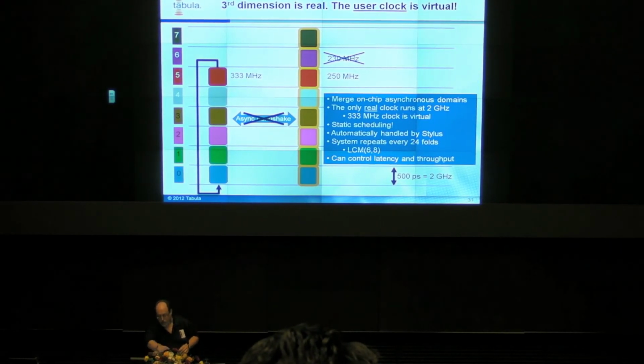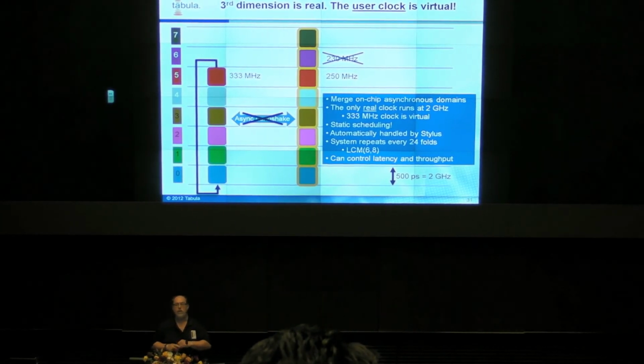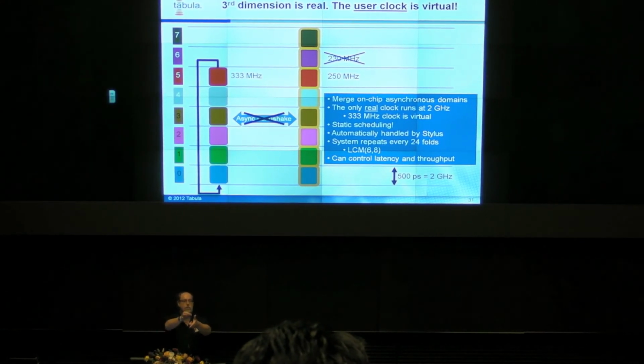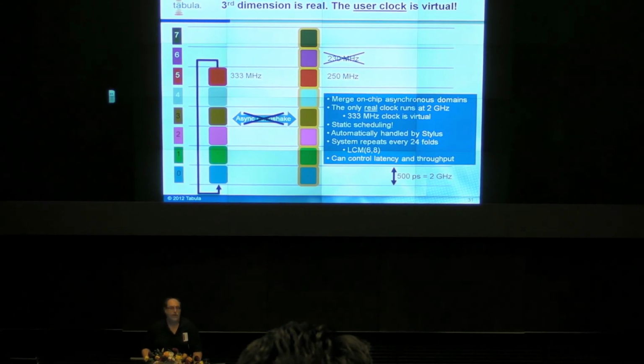I will just make the point, without going through all the stuff on the slide here, is that I find it very amusing that people refer to us as having a virtual 3D. I hope this talk is helping you to see why it is that dimension is as real as Einstein's four-dimensional universe, right? So that we're in a real three-dimensional space where a movie takes 3 coordinates to specify everything. Ironically, there is something that's virtual on our part, and it's the clock. When you are running your stuff at 333 megahertz, there actually isn't a 333 megahertz clock on our part like there would be on an FPGA. We have a 2 gigahertz clock, and we're emulating your 333 megahertz clock. What's virtual on our system is the user clock. What's physical is the third dimension.